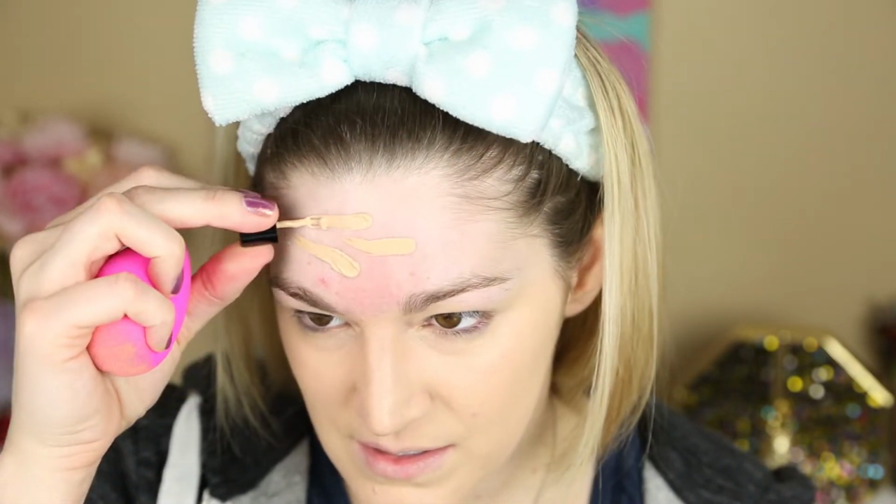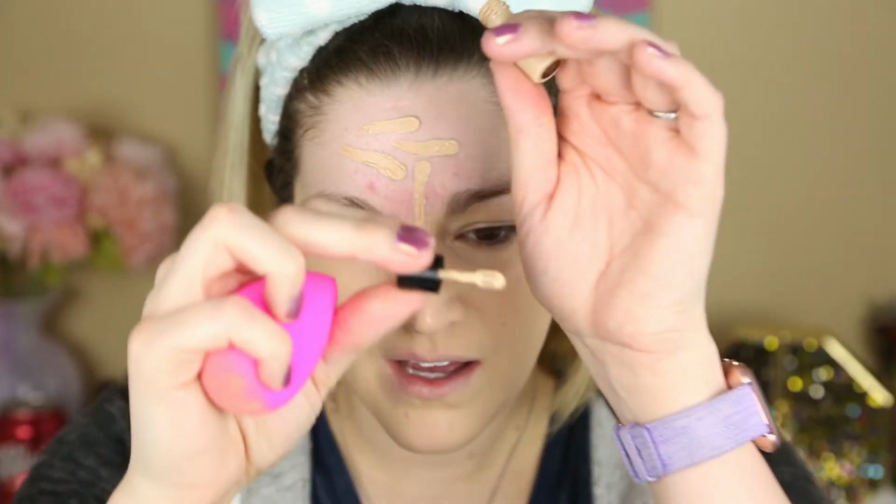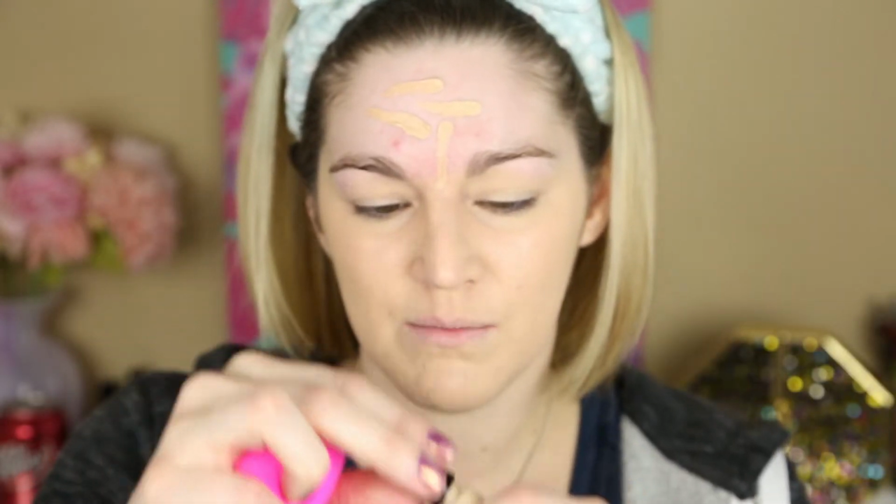The finish on it as of right now is natural. I don't know if this is supposed to dry matte, or yeah, this is definitely a mask on my face. This is hilarious. Wow, this little spatula is so cool. It's got grooves in it to hold the product to get more out. I really like this sample.